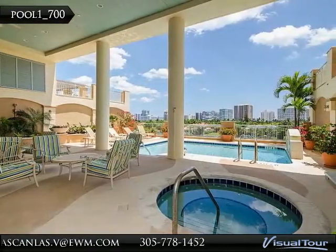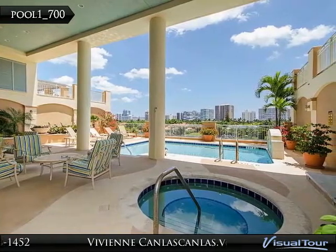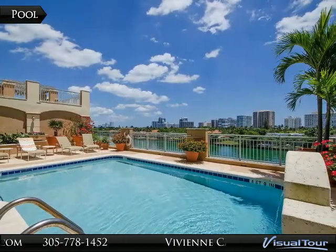The hot tub and pool are left of the gate of the unit. A party room is next to the hot tub where one can entertain guests. Pool is overlooking the Intracoastal.